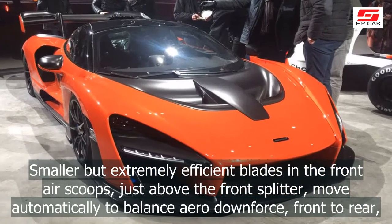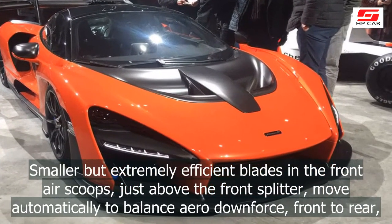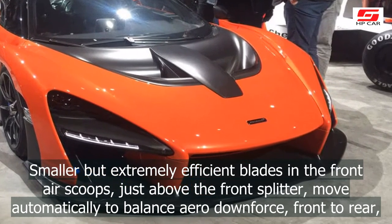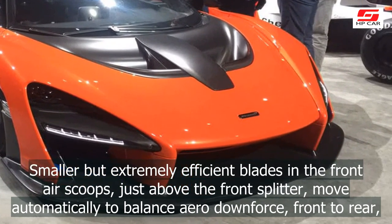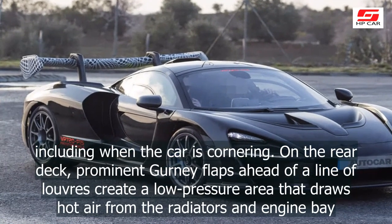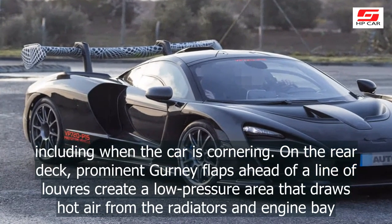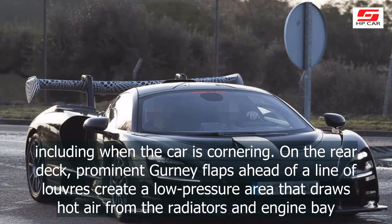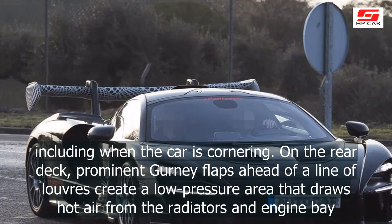Smaller but extremely efficient blades in the front air scoops, just above the front splitter, move automatically to balance aero downforce, front to rear, including when the car is cornering. On the rear deck, prominent Gurney flaps ahead of a line of louvers create a low-pressure area that draws hot air from the radiators and engine bay.